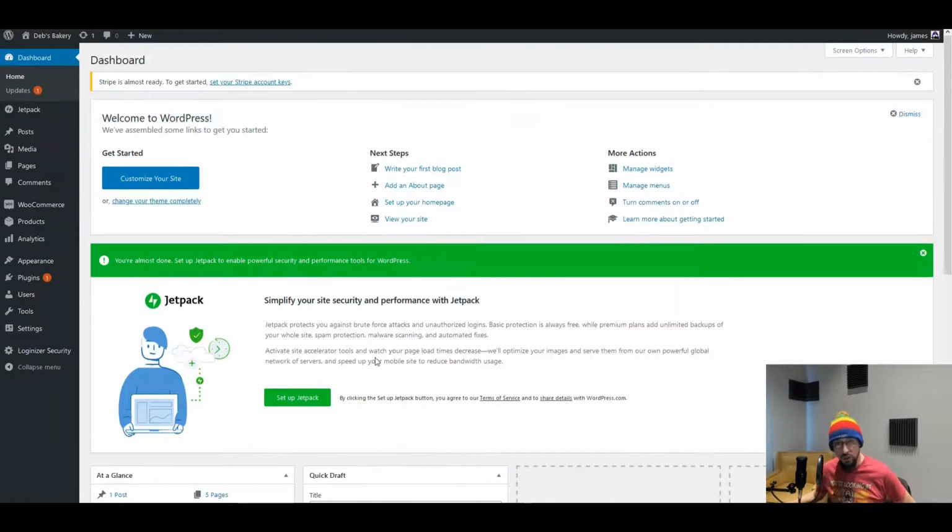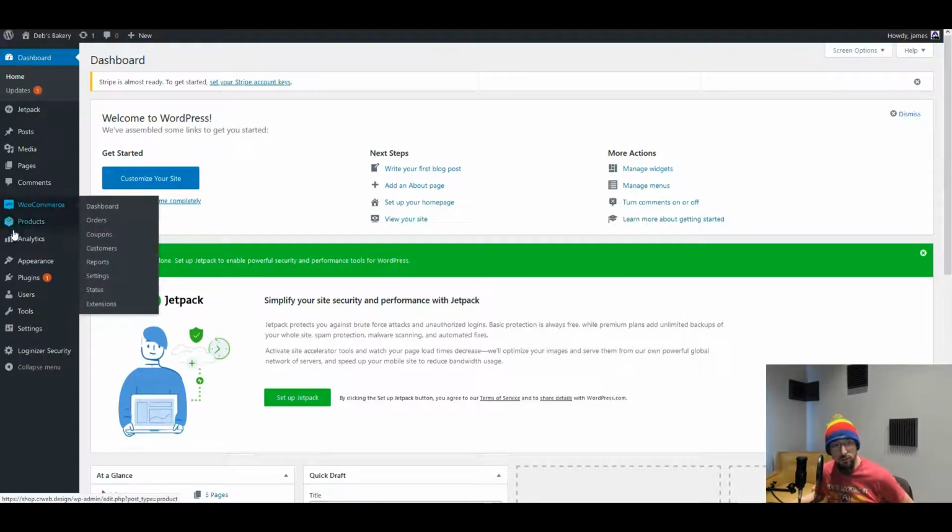We're done setting up WooCommerce. I'm going to go back to the WordPress dashboard. You can see now over here on the left side, we have two new options that weren't there before. We have WooCommerce. There's a lot of general settings here, and then there's products, okay? And that's probably where you're going to spend most of your time adding new products to your store.